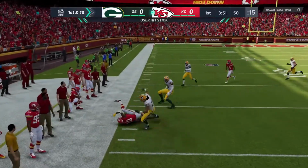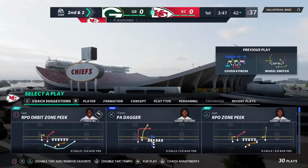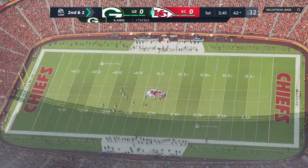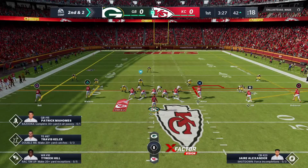Now Mahomes going to get this one to Hill. A good pickup there, 8 yards on the first down completion. One thing we do know, he's going to get his catches, so as they move forward defensively, got to continue to focus on not giving up the big play when he does catch the ball in the secondary.